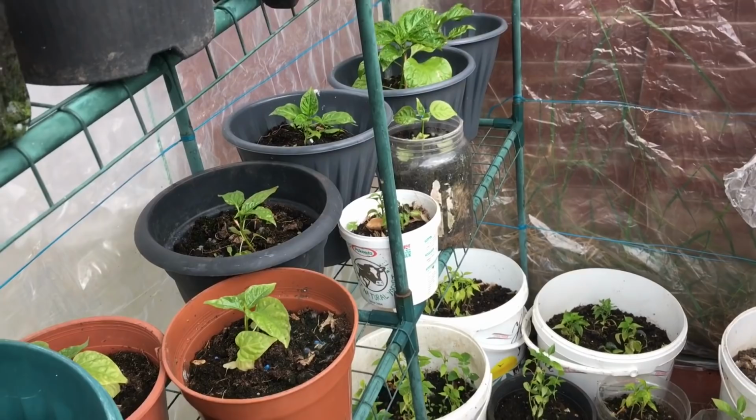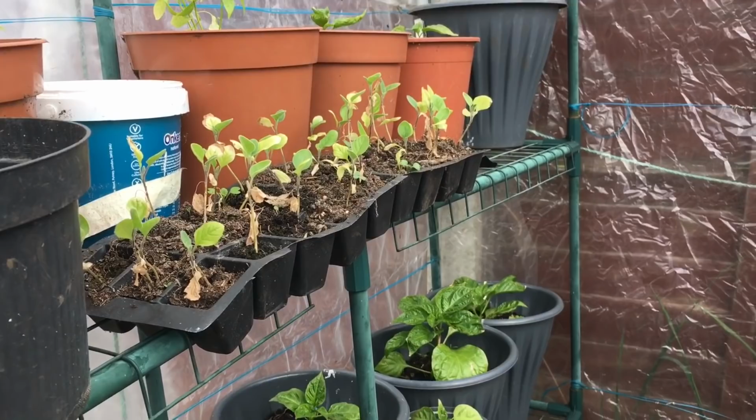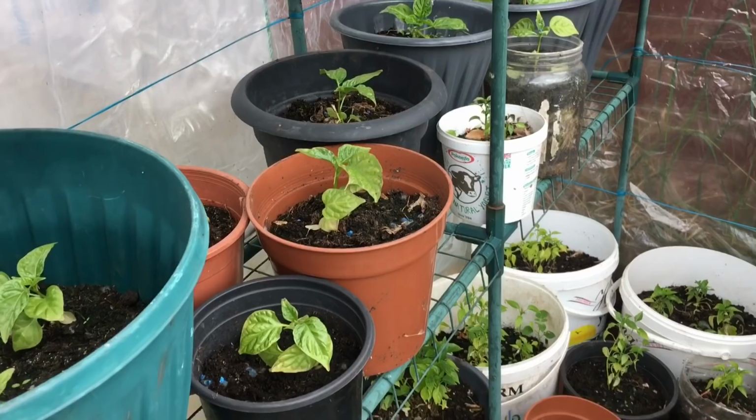I'm not sure about these actually. I don't know what they are. So I thought maybe they were chilli plants that, you know, were extra. I don't think they are, so I don't know about them actually. But yeah, they look nice. So that's what's happening in the greenhouse.